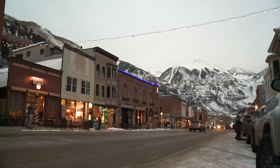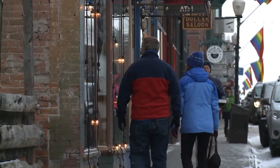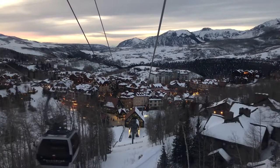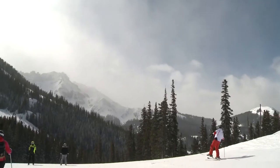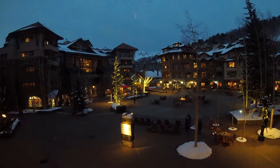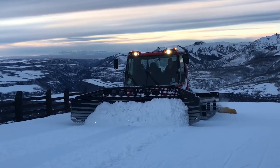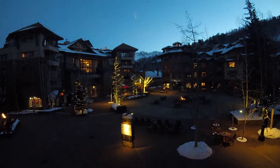Telluride has it all. For those getting away with the kids, for a romantic vacation or even a girls' trip. It's a destination that is unforgettable. Come here and let us do the rest. Leave the keys of the car inside the hotel or the condo and just come up here and have fun. So as the sun says goodnight behind the mountains of Telluride and the village now glows with light, the slopes are cut and groomed into another fresh layer of powder, setting the scene for another day at the Telluride Ski Resort.